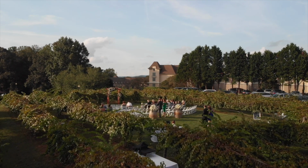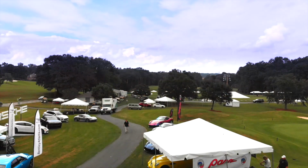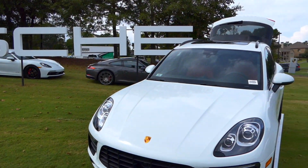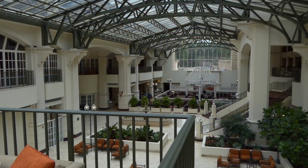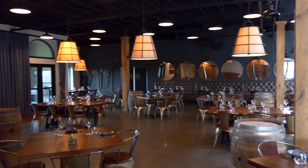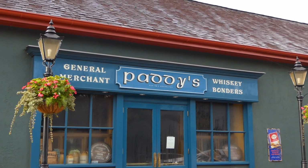We've had starlight dinners in the vineyards. There's so much width and breadth to the property that it really offers an awful lot. We have 8 restaurants and bars in and around the property. Mark is in the winery itself, an American steakhouse, a high-end experience there. At the other end, a little place called Paddy's.